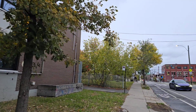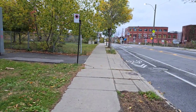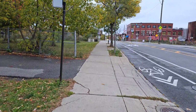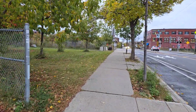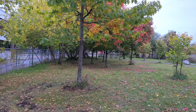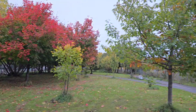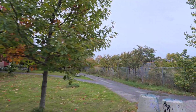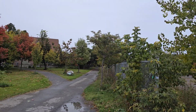Alright, so here's a pretty cool railway crossing here. If you like rail fanning, this is one of the best places to come. The Rue de Courcelles crossing. Some nice, beautiful leaves there. So I'm not sure if we're going to get any trains here. We'll go check quickly, check the signals. And thinking of maybe cutting through this nice little path here.